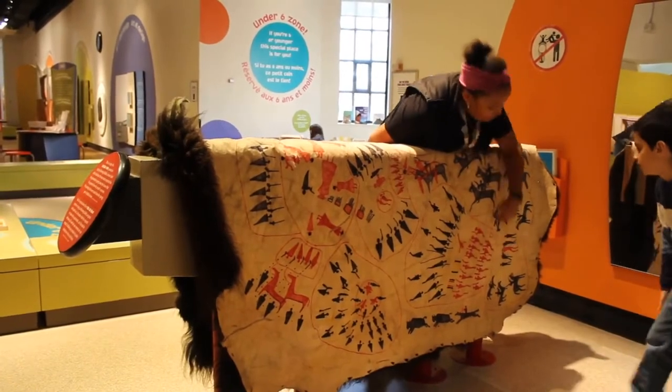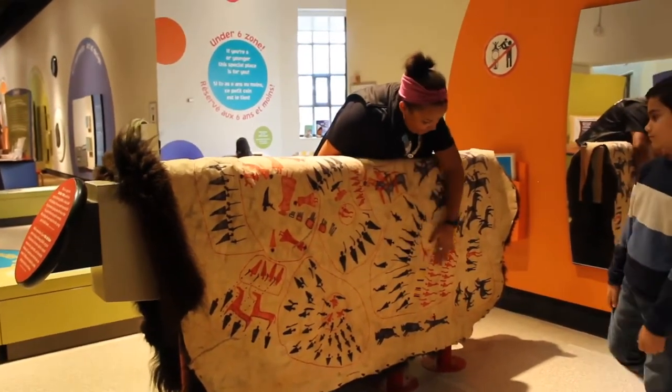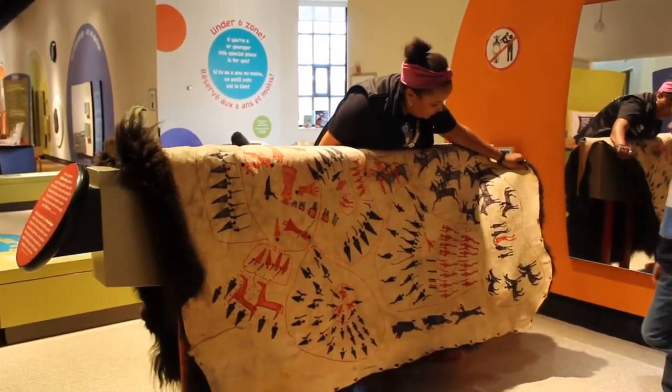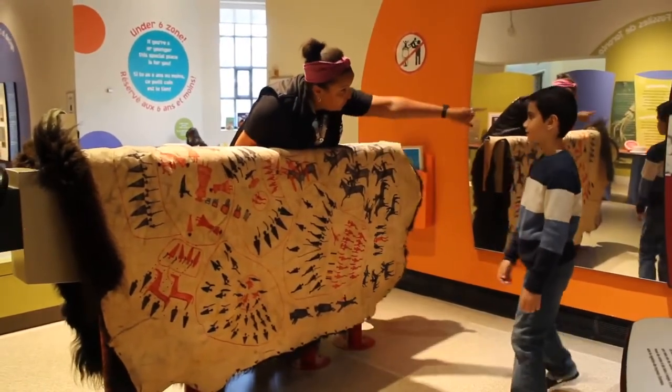Stories of Chief Running Rabbit. So Chief Running Rabbit drew all these stories on this robe. Okay, this is a replica, but in a little robe that just looks like this. Did he actually draw it? He drew it all. You can see a photo of him drawing right there.